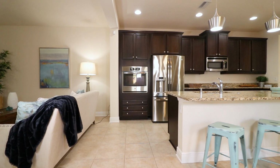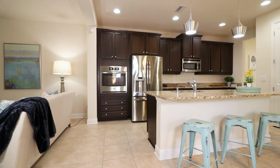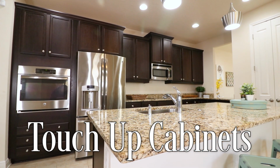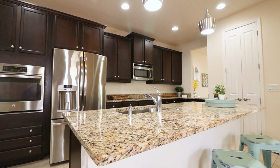I love the espresso cabinets in this kitchen, but dark kitchen cabinets can nick very easily. Another tip I have for you if you have wood cabinets is to pick up a Minwax pen to do some touch-ups on any spot that you see.